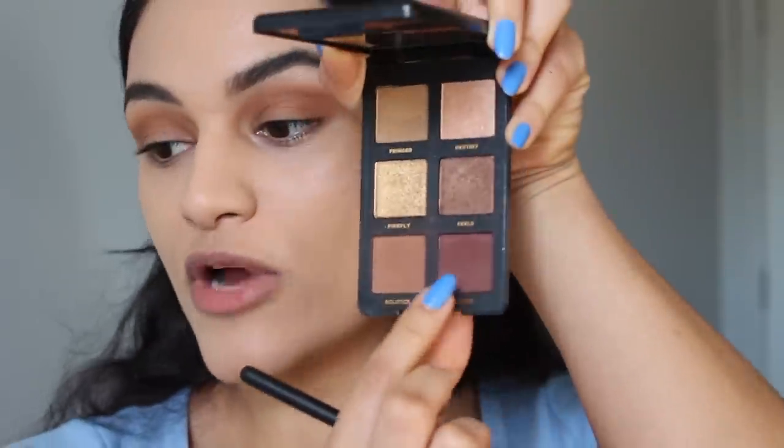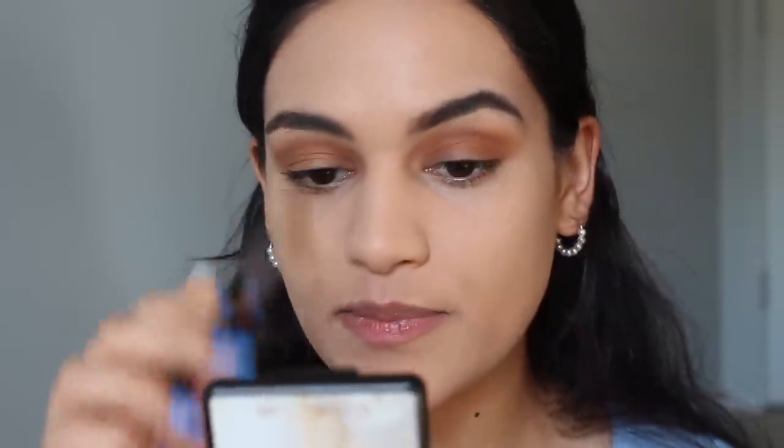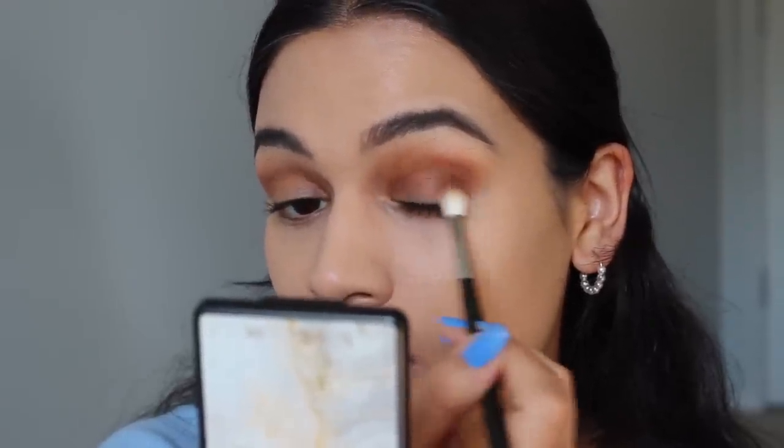With a smaller blending brush, I'm gonna take the shade Spirit right there. It's a really deep, chocolatey, warm tone brown, and I'm just focusing it in the crease and that outer corner.